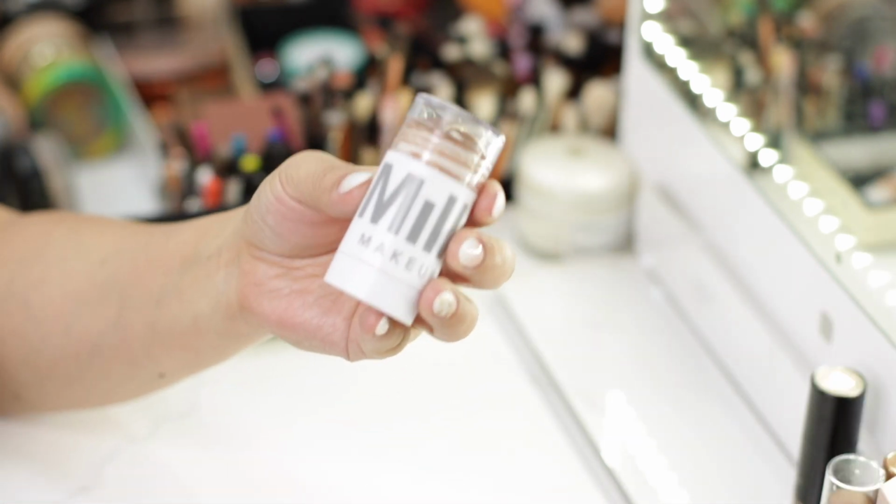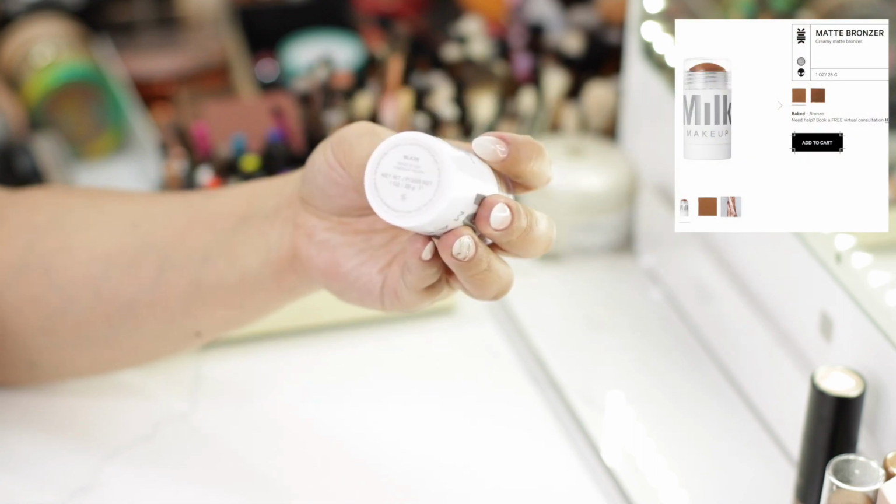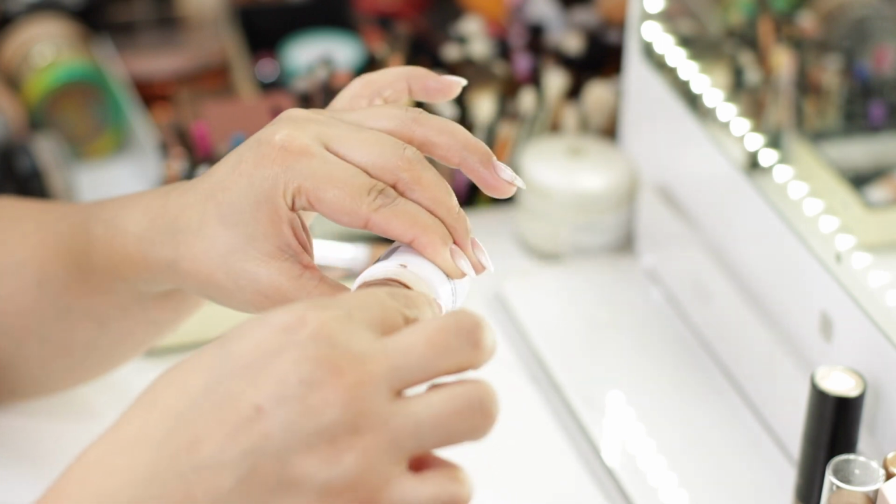Another one of my favorites is this one by Milk Makeup. This is the matte bronzer stick in the shade Blaze. I normally keep the little plastic lid that comes on top.